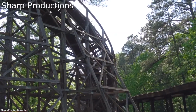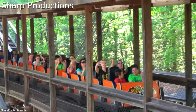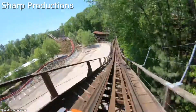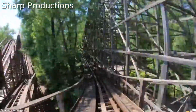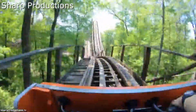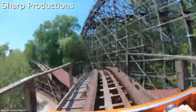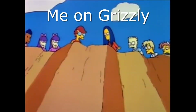But the jackhammering is still there. At this moment, I was trying to keep my back as straight as I could because I didn't want to hurt it like I did on Boulder Dash. You then roll through another awful valley before going into another treacherous, low to the ground, banked airtime hill. What's going through my mind at this moment is, just make it stop. Please, just make it stop.